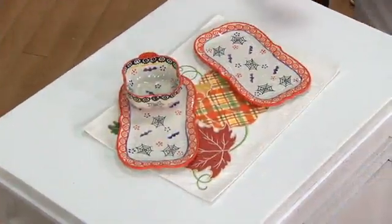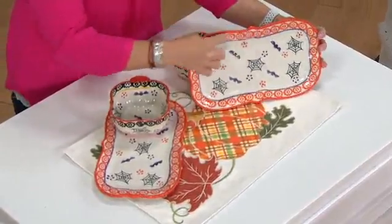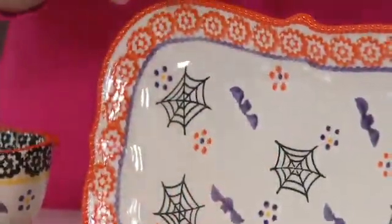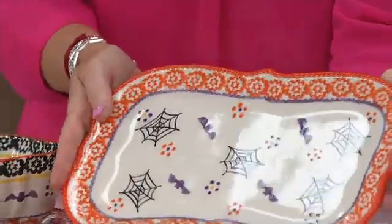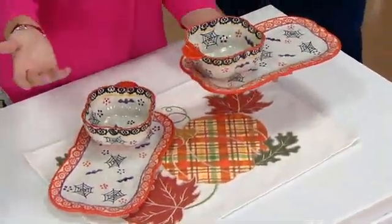I want to brag on this plate because it's so cute. Look at how adorable the Buffetti plate is with your little cobwebs. Of course, you have your purple bats here, all individually hand painted all the way around. And that teardrop shape, David. Again, it would have been simple to do an oval or a regular rectangle, but with Temptations, you're always expecting it to look like your fine china, but to perform day in and day out.